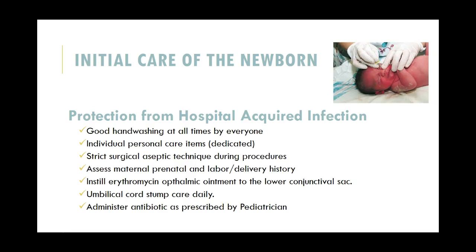Used to, we put something called triple dye on the umbilical cords, and then we moved from triple dye to alcohol. And now we don't really put anything on the cord, just warm soapy water is fine to clean it with. We just want to make sure that it stays clean and dry, and that we teach moms and dads to do things like make sure that they turn the diaper down, so don't cover the cord with the diaper whenever you're diapering your infant. Let them know what signs of infection are, so any kind of pussy drainage or a foul smell, all of those things need to be reported.